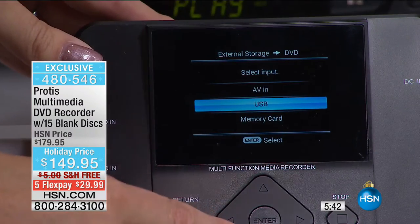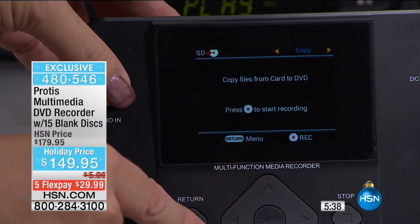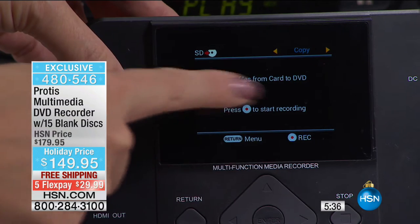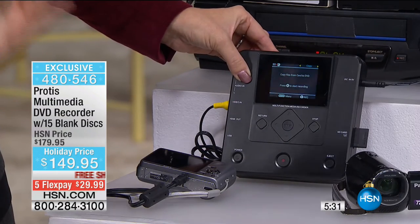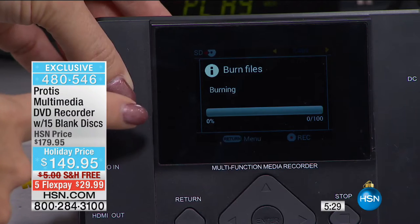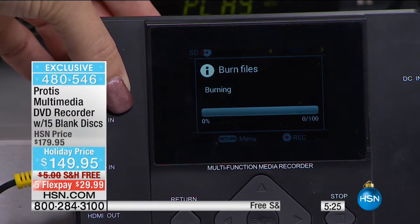Yep, you just arrow down to what your input is. So if my input is going to be my memory card, I simply select that. And then I'm going to put everything onto DVD disc. That was my other selection. You press go and it goes, and that is literally all there is to it. It's burning the files as we speak. When it's done, the DVD pops out of the tray.